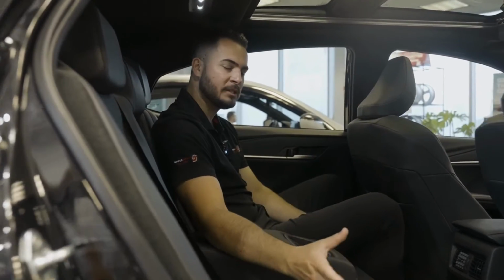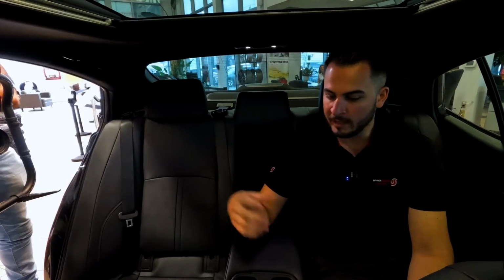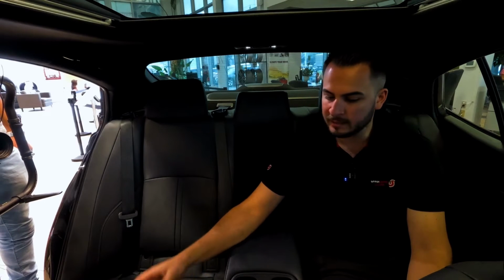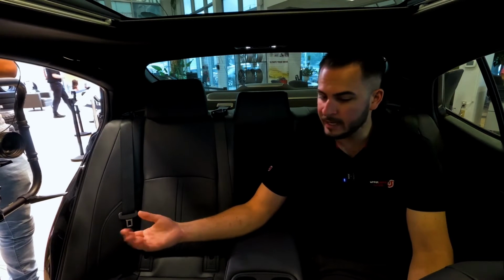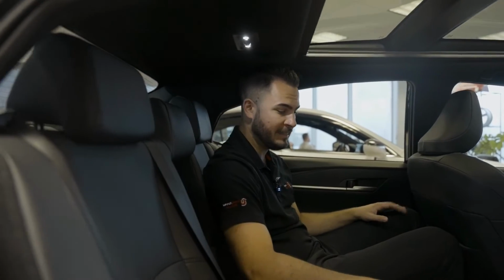Now, a couple things I will say, it's interesting on the XSE, because if you go XLE on a Camry, you get a couple more luxury features. But I thought it's interesting on the XSE, they didn't add heated rear seats onto the Camry. I thought they probably would for the new design. I know that's a common feature nowadays, having heated rear seats. They don't have that on this vehicle, which I think is interesting.